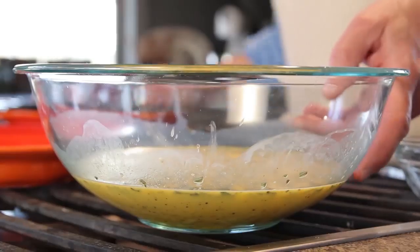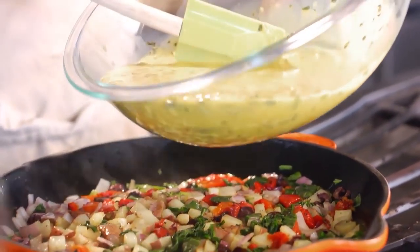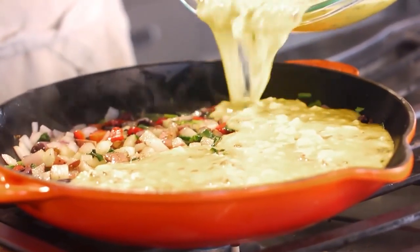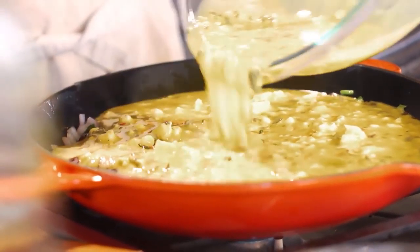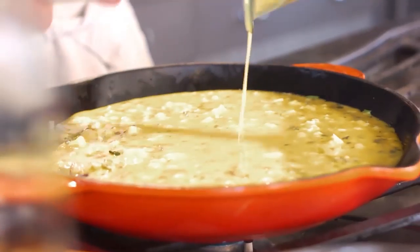And it's time to add the egg mixture. It's all ready to go in here. What I want to do is just pour this over the top of the vegetables and evenly distribute it all the way around like that. There we go.